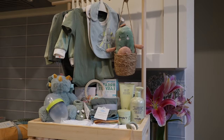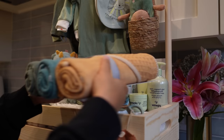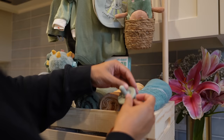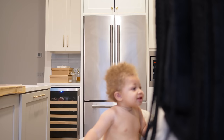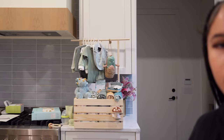I wanna figure out a way to put those blankets down. Let's see what we're working with. If I take the blankets off the roll, just put them here. Yes. Say hello to my little friend. Is that you? Is that you, Papa? Let's see if I can work some magic on this.